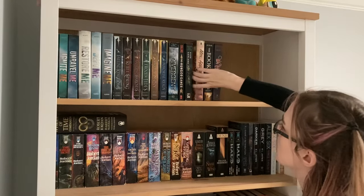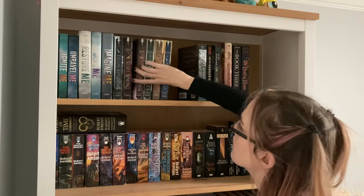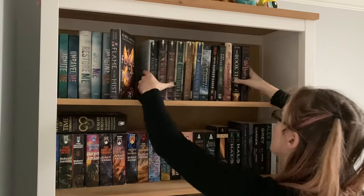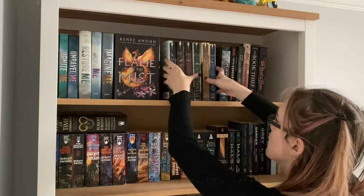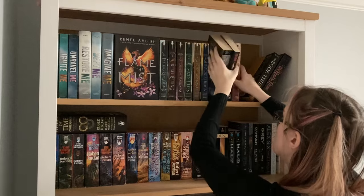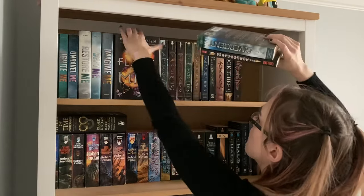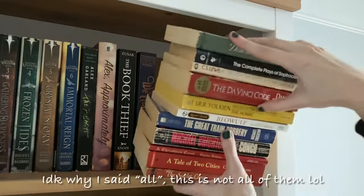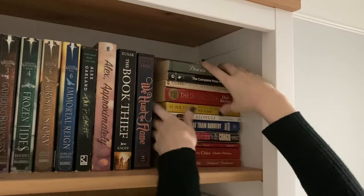I also like to sometimes outface a book when the shelf isn't looking the prettiest and use a really pretty cover to do so. It just breaks up the monotony a little bit for me. And then I was able to easily slide in all of my mass market paperbacks right on the corner.